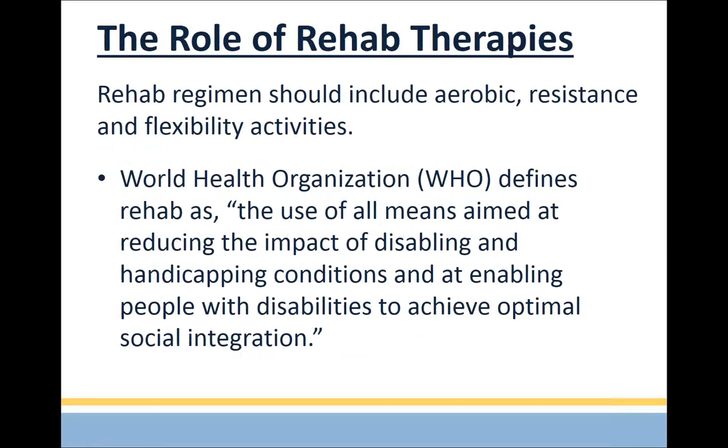Okay, the role of rehab therapies. Rehabilitation strategies help in any chronic condition, and we have always touched on these in any of the different conditions we've spoken about. For people with kidney disease, and especially people on dialysis, they will have a considerably lower exercise tolerance and probably more muscle wasting than a healthy person. So the rehab regimen really does need to focus on minimizing disability and promoting independence while considering age, functional limitations, and other existing conditions. I like the definition that the World Health Organization gave rehab: the use of all means aimed at reducing the impact of disabling and handicapping conditions and at enabling people with disabilities to achieve optimal social integration. So I thought that was well stated.